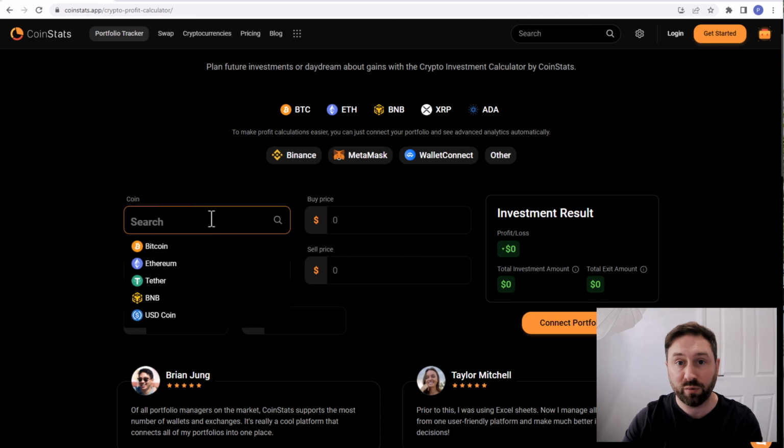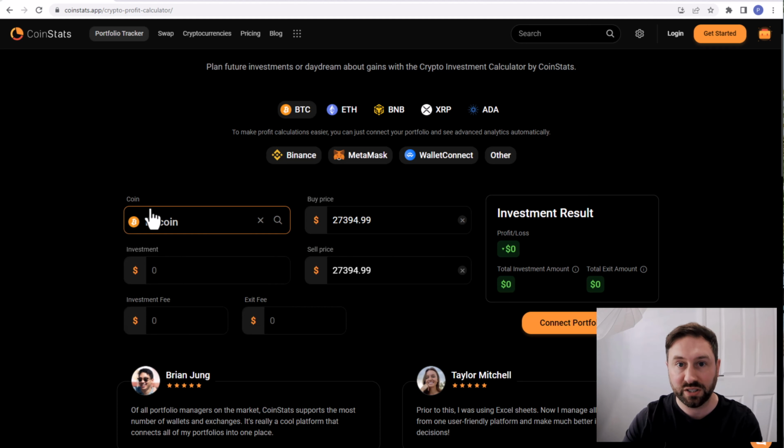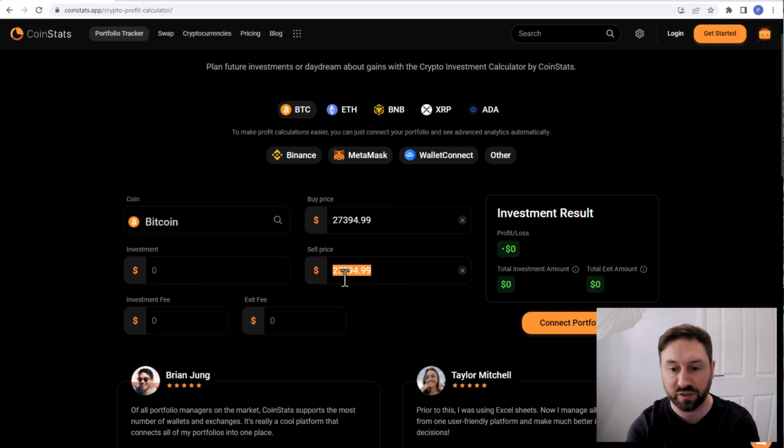So I'm going to start off with Bitcoin because it's the obvious choice. Most people always say they want to be a Bitcoin millionaire, so I'm just going to give some realistic numbers in terms of what you would need to invest today in Bitcoin to become a millionaire in the next bull run. So obviously today's price here is 27,394. So in terms of sell price, in the next bull run, I think that 120,000 to even 150,000 is going to be a realistic goal for Bitcoin. I think it can get to that price.